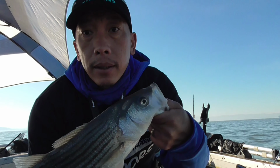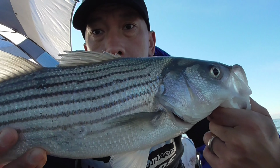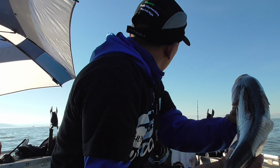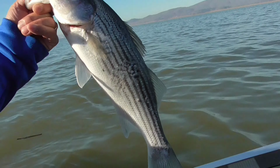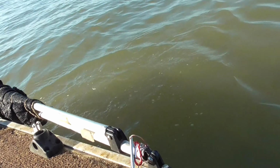Well, guys, caught another one. Beautiful striper. But it's only 17 inches. So, going to let it go. There you go. All right.